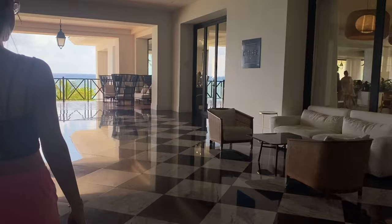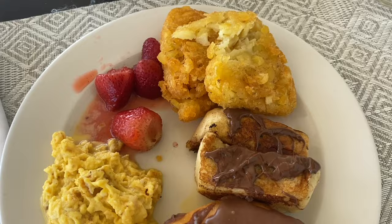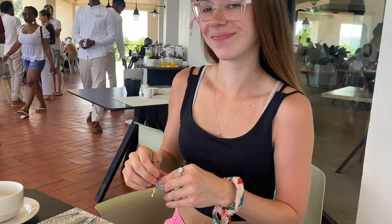Got some breakfast at the buffet called the Kitchen Table. This is their main buffet that they have. Kept it simple and classy: scrambled eggs, strawberries, hash browns, French toast, and a donut. And Skylar, she's weird. She gets lunch stuff for breakfast. Look at that chicken and rice mixed with some strawberries, a biscuit and hash browns. She's just weird like that, but it cannot be beat with that view overlooking the ocean. So beautiful.